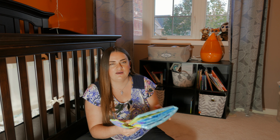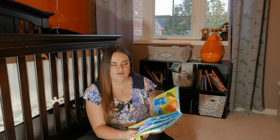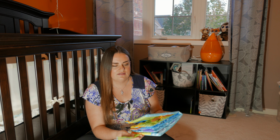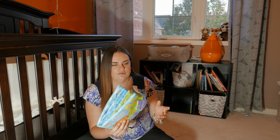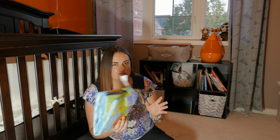Actually, when I do tummy time with my infant, I put it out, so when he's on his tummy, he can look at the book. Sometimes he touches the leaves and crinkles them. He really likes this book. So that's a great first book. Also, this book is washable, so if your baby is teething and he chews on it, you can always wash it so it's clean.